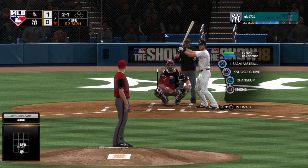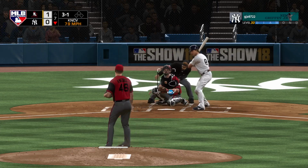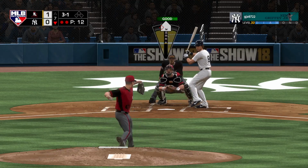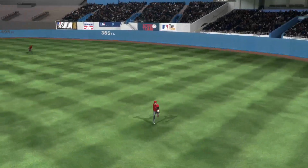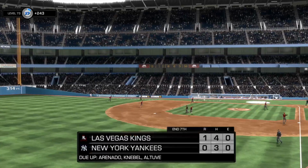There's a knee-high pitch that catches the zone. Started to chase that time, but then he wisely holds off for ball 3. Swinging, a blooper to the right side. Trout coming on. He's there to make the play, and that'll retire the side.